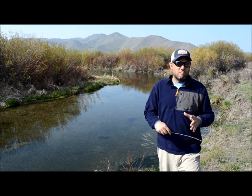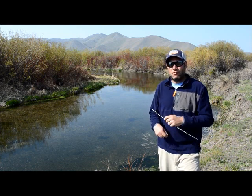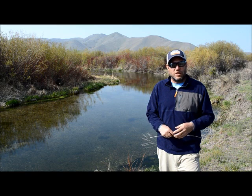Right now we're kind of in the middle of the Willows section. You can go upstream from here all the way to the Highway 20 bridge or downstream to Point of Rocks. We love the Willows because it's a great place to come to get out of the wind.